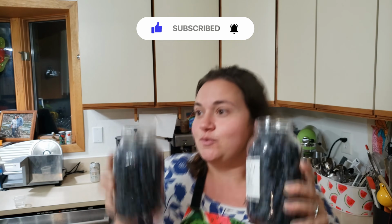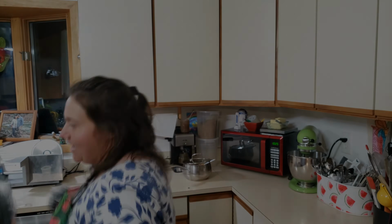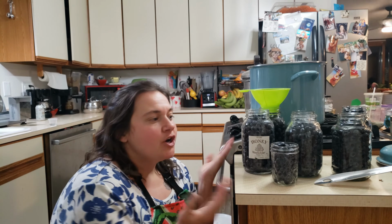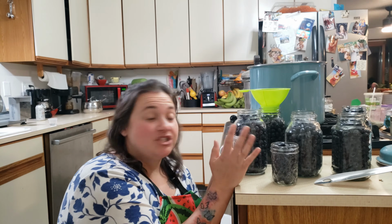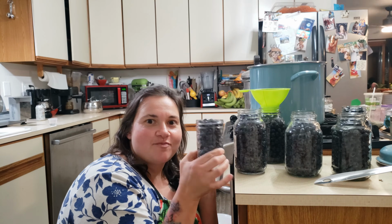Okay, let's get to it. Canning, yeah, we're canning blueberries. To can the blueberries, all you have to do is wash them really good. Make sure you have some sterilized jars. I have some quarts, and then I had enough for 1 little half pint here.